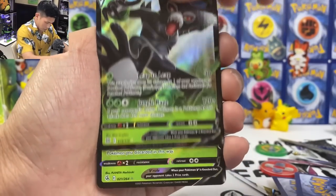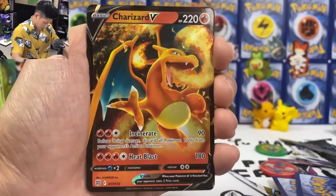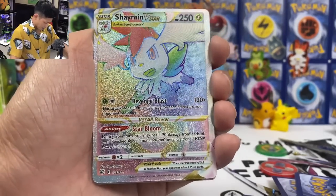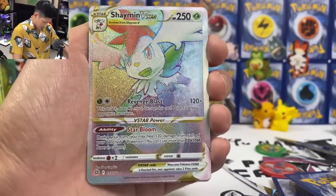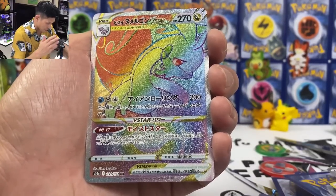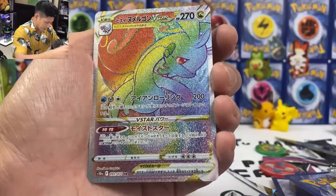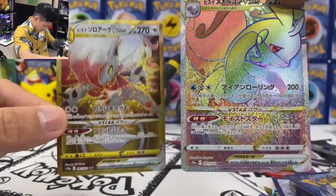Metagross, Cerulean, I got a bunch of V cards. Cinderace, Charizard, at least we got Charizard. V's, and no V-Star, no VMAX. And Shaymin, that's our only hit from the packs. Shaymin V-Star Hyper Rare. And finally, the cards that I bought from Mercari, Buyee, Gardevoir V-Star. And finally, Sudowoodo V-Star Gold.